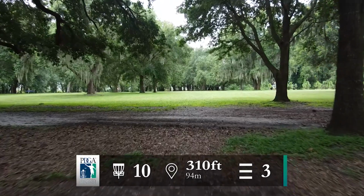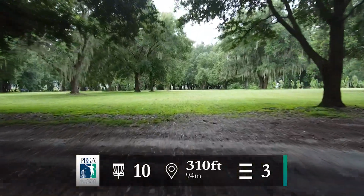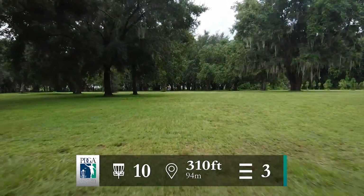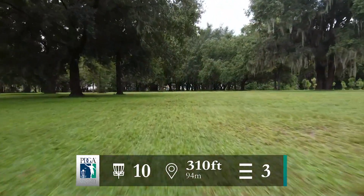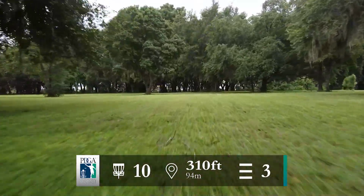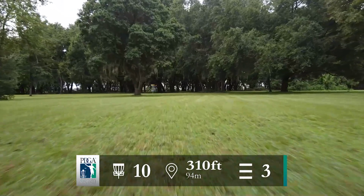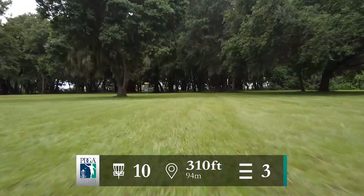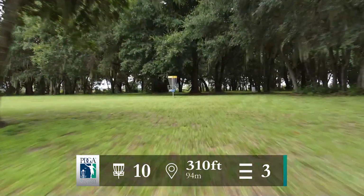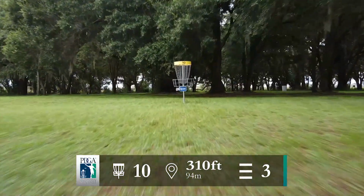And here we are at hole 10, a 310-foot par 3. Kicking off our back 9 here. This one is a lot like hole 1 where it's super gettable, and you can even see here you got all of this room for some hyzer action, and even a nice, if you can keep it up in there, you have a nice little crash angle up here towards the basket. See if anyone's going to go for the ace, but at the very least, very birdieable 3.